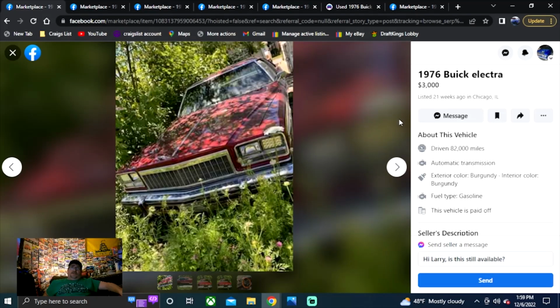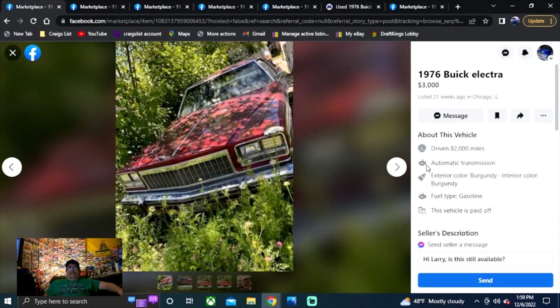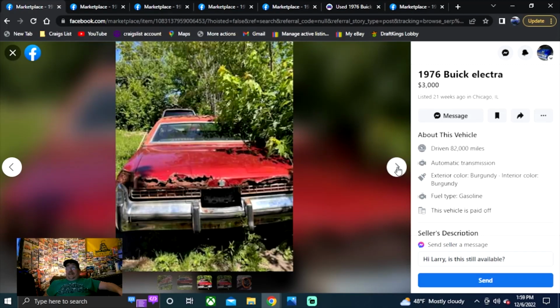So first one's Facebook Marketplace. Going to be a 1976 Buick Electra, $3,000. Posted 21 weeks ago. Man, this car is rough. So to think we start off at $3,000 for a rotted out car, that's what we got. And I gotta tell you, I wouldn't buy this to fix it. I would buy this for parts if you need parts for one, but you can see it. And the trunk lid's not going to be one of those parts coming off this car.